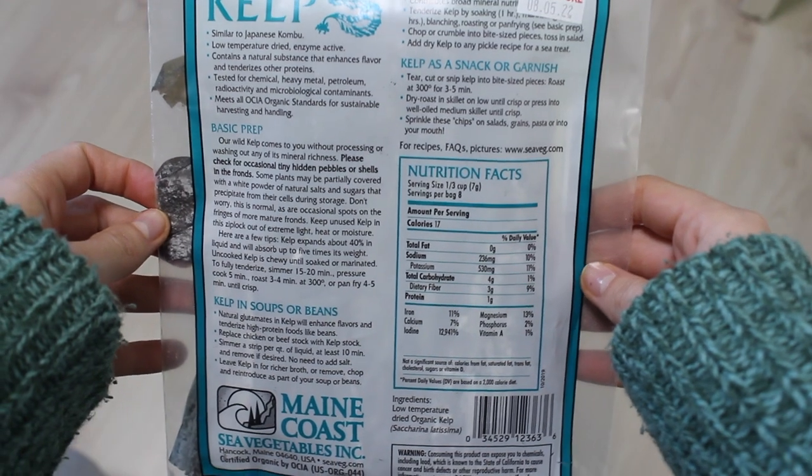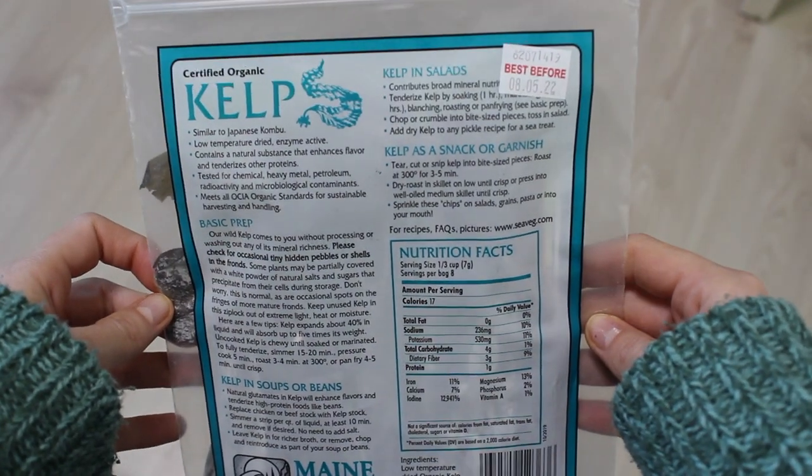It also says on the package that for recipes, facts and pictures, you can visit www.seaveg.com. So I might do that and find some vegan recipes maybe. I actually didn't open it, but I'm going to right now. Let's see what it smells like. Well, it smells like seaweed. Very strong seaweed. I'll give it a try. I hope I'll like it because, like I said, I heard it's really good for you. I don't know any of the facts, but let's look them up together.